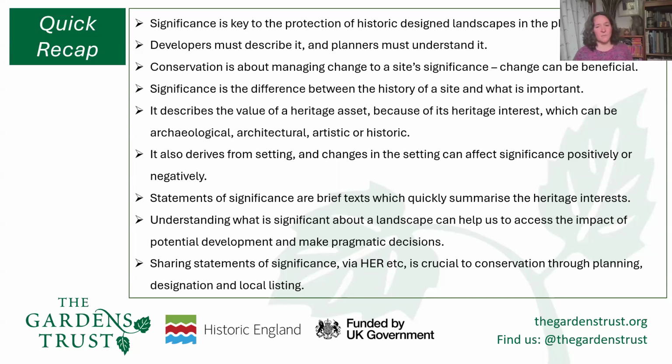Significance can be described as the difference between the whole history of a site and what is important about the site. It describes the value of a heritage asset under the categories of architectural, archaeological, artistic, and historic. It can also derive from setting, and changes in the setting can affect significance positively or negatively. Statements of significance should be brief texts which quickly summarize the heritage interests.